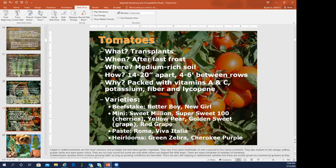And then finally, tomatoes, probably the most common vegetable that we have. Tomatoes are planted in our garden directly as transplants. They're not tolerant of frost whatsoever, so if you didn't get them covered up last week, I'm sure you probably lost them.